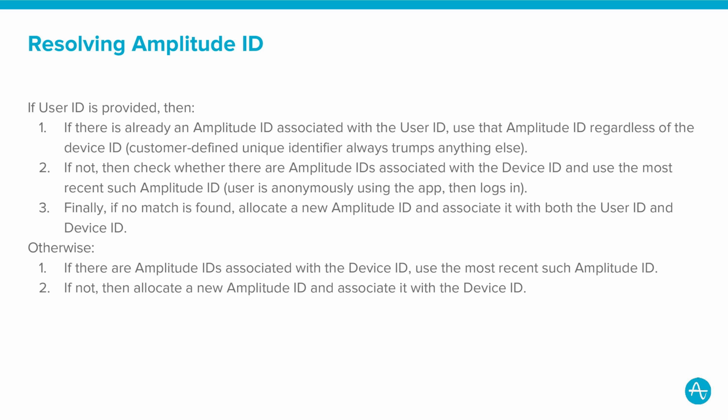So let's say you have a device ID, someone's anonymously sending you events, and when the event comes in, you have to assign them an Amplitude ID. They have some canonical ID within the system, and that's who they are. Where it becomes a little bit more interesting is later when they log in.